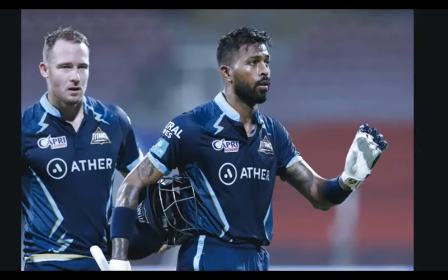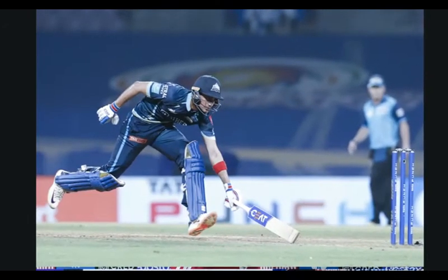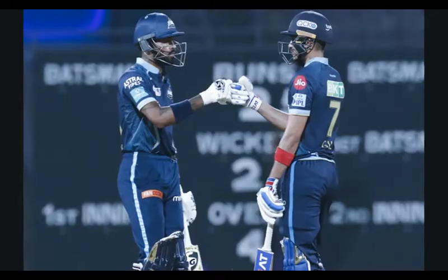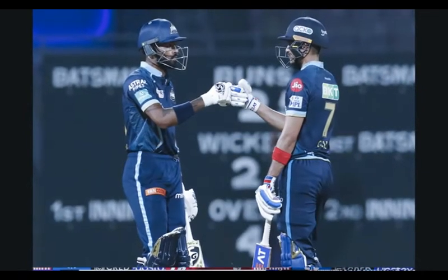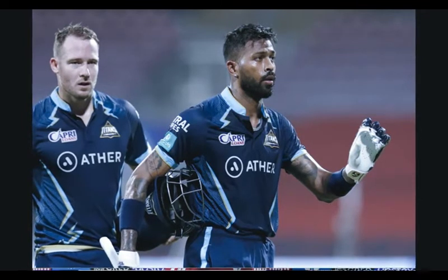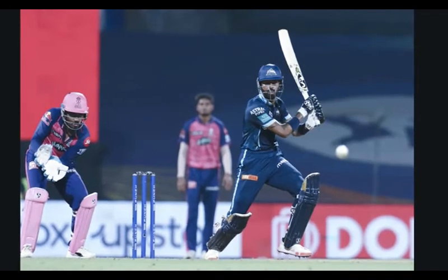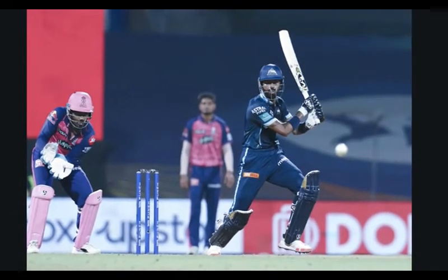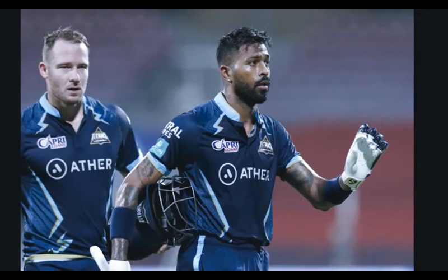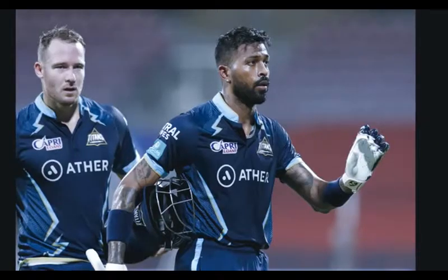Earlier, Hardik's unbeaten knock of 87 helped Gujarat Titans post 192 for 4. He scored his second consecutive 50 while Abhinav Manohar scored 43 as the duo stitched a 100-run partnership to guide the team to a challenging total. Hardik's 52-ball knock was studded with 8 fours and 4 sixes. Manohar struck 4 fours and 2 maximums. David Miller, 31 not out off 14 balls, also provided the late flourish to power the IPL debutants to their highest score of the tournament.